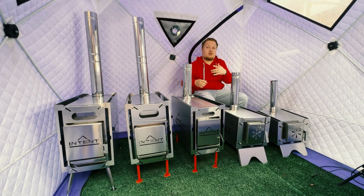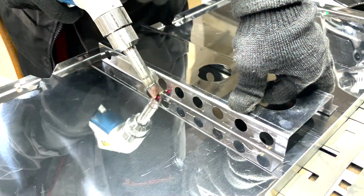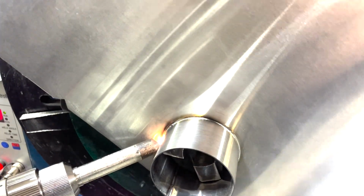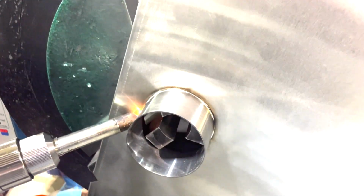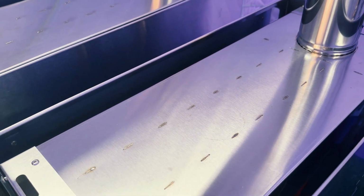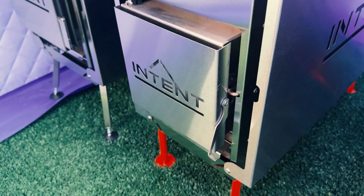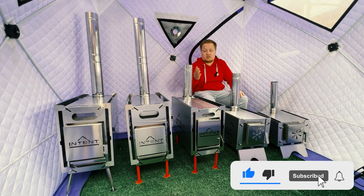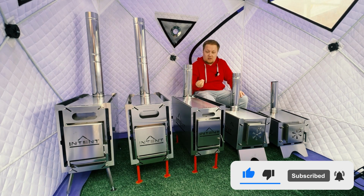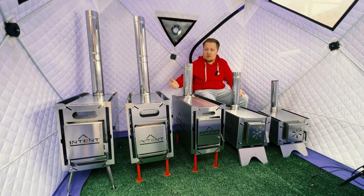Also, laser welding. Laser welding is used in every modern automobile manufacturer, so all the stitches are welded through, no holes, so smoke from inside the stove will not come out, and no water will get inside. It's really cool, and it's really modern. So we are trying to make our stoves really solid, so they will serve you many years. And look how beautiful, how cool they are.